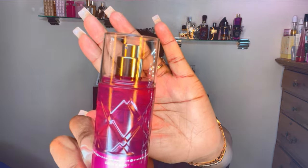I also have bourbon strawberry vanilla. I just got this one as well, and this is how much I used. I absolutely love this, and I have been pairing it with Pepe Jean perfume. This is Pepe Jean London, if I'm not mistaken. I absolutely love these two together.